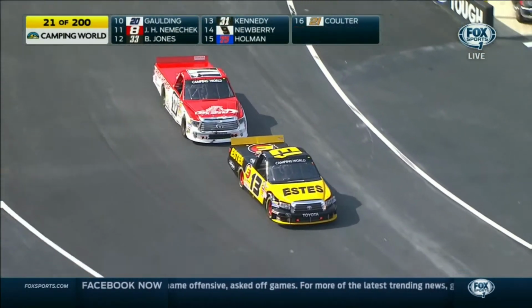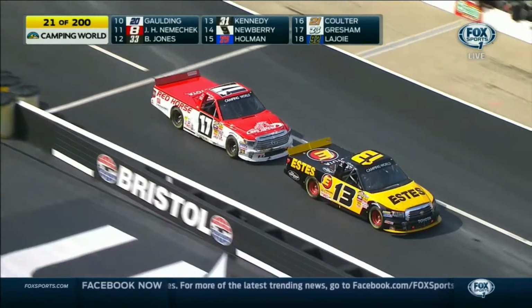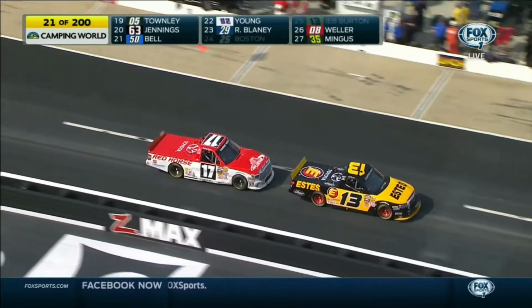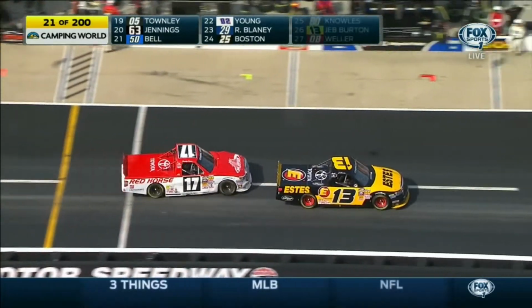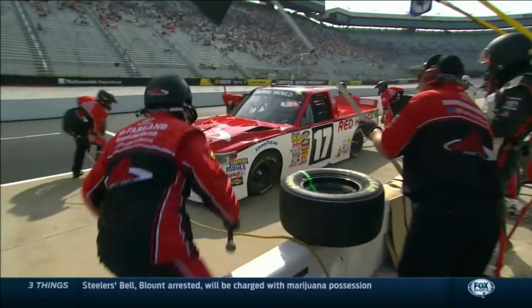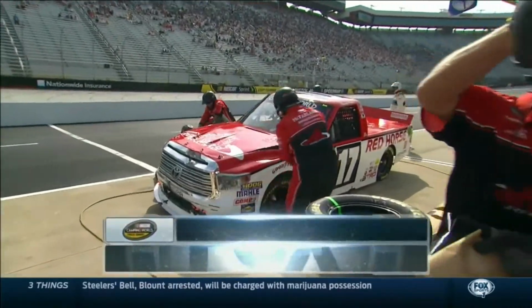And that bump was certainly a bump in the road for Timothy Peters, but it doesn't necessarily mean his chances for winning this race are over. That isn't enough damage, in my opinion, to hamper his progress. As long as there isn't a hole in that radiator, he's got a real shot. We'll be right back to Bristol Motor Speedway.